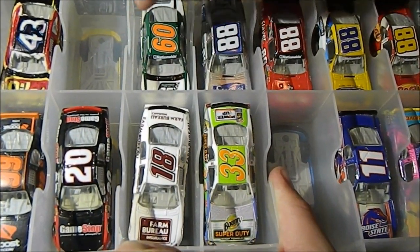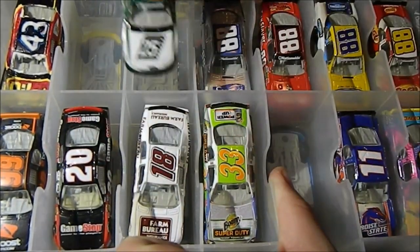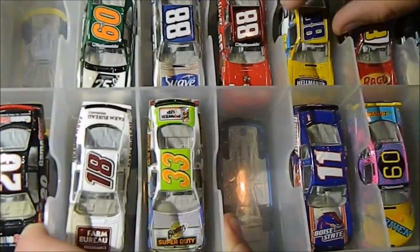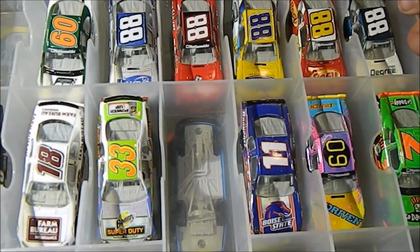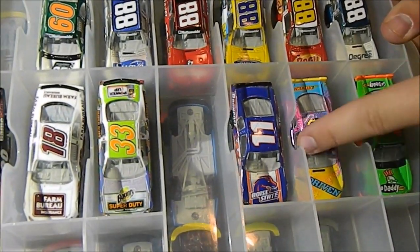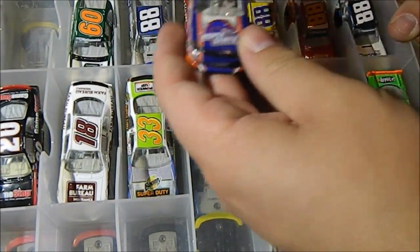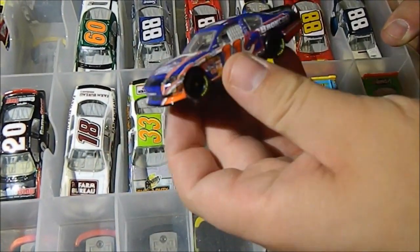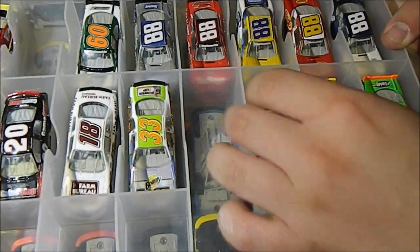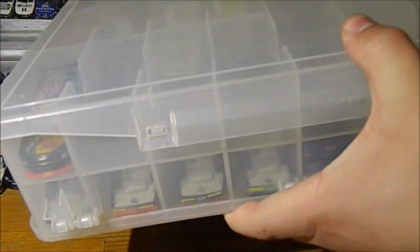Xfinity now. Carl Edwards. No, actually it's Trevor Bayne. This is Trevor Bayne. Dale Jr. Dale Earnhardt Jr. I think another Junior, possibly. I don't know. Danica Patrick. That's Travis Pastrana. That's Brian Scott. This is actually on a. This is so weird. It's on a Sprint Cup body, but it's a Nationwide car. It even has the Nationwide logo. So yeah, those are my Xfinity cars, and I keep them in these boxes.